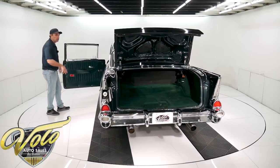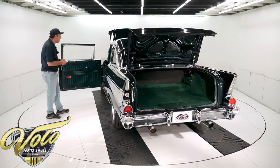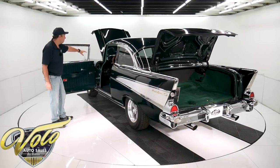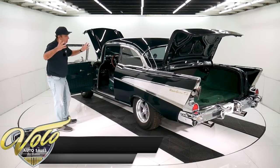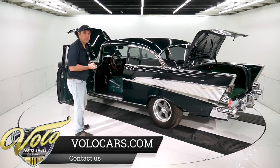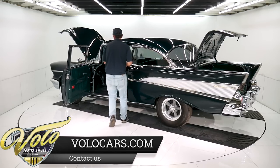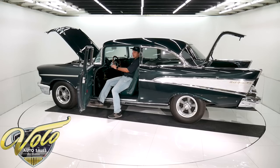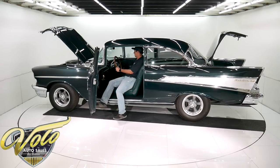All four power windows work. They actually work pretty quickly. Has a tilt column with the really nice deluxe steering wheel. Has all digital gauges, which were all working. I drove it in the dark last night. Turn signals, tail lights all work. Once in a while, turn signal didn't cancel, but it's right here. You can easily take care of the turn signals.